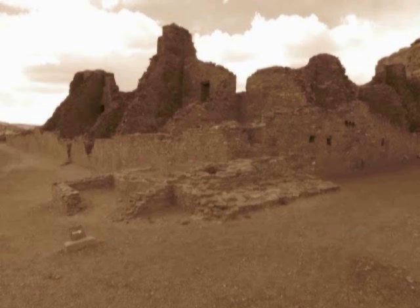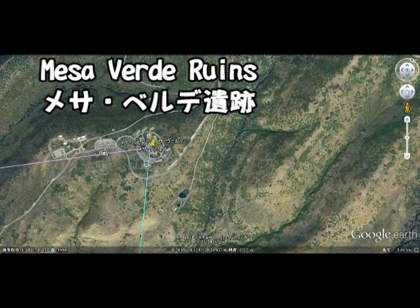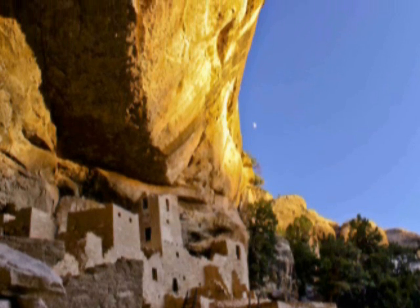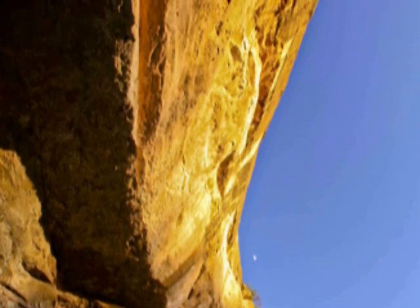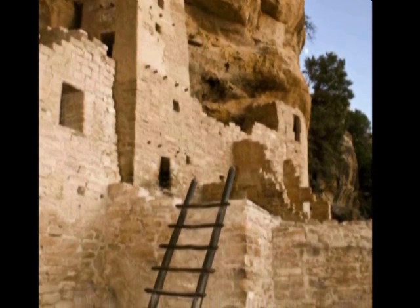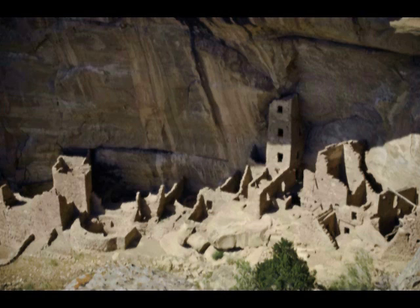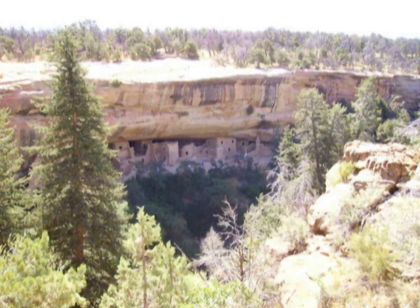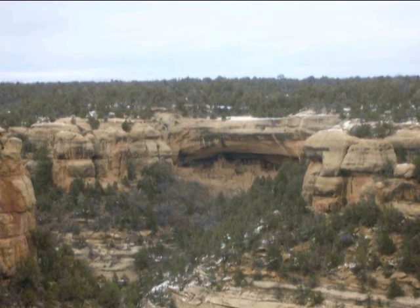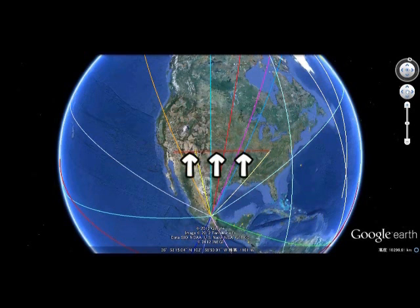As I said, there are not so many ruins in the USA. So another one, number 5, is, what do you call it? I forgot the name. Just hang on. Mesa Verde ruins. It is on the rocks. This is very similar to other ruins in Asia, for example, Dunhuang in China. They use caves for their residence. I'm very sorry for my poor English. I don't have much chance.